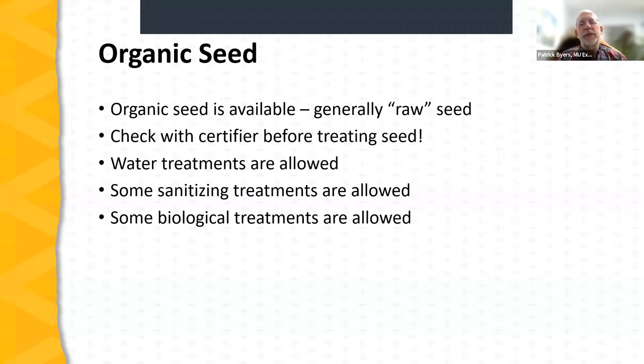If you plan to purchase pelleted seed or pelleted prime seed, again, check with your certifier to make sure that the material used in the pelleting is approved. Typically, water treatments are allowed. Some sanitizing treatments are allowed and some biological treatments are allowed. So there are options for organic farmers to use various types of seed treatments as needed.